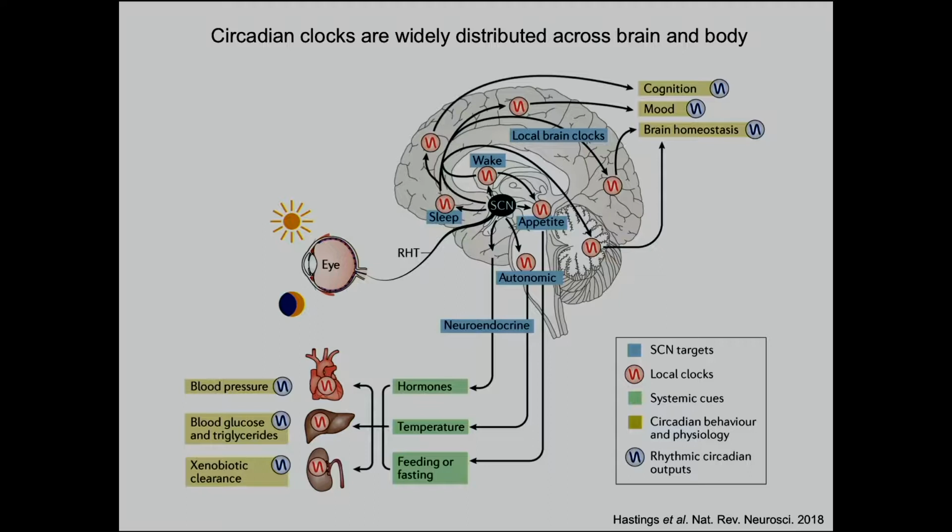So that makes this an extremely complex, challenging, but of course a very elegant biological system. Innumerable clocks, but all of them regulated by the suprachiasmatic nucleus. So that does beg the question, what makes the SCN special? Well, its connections make it special. As I said, it's the only part of the system that receives input from the retina.